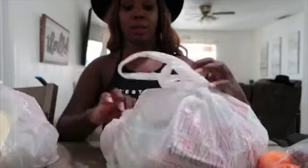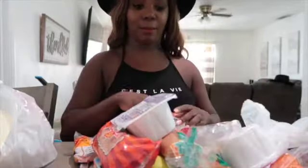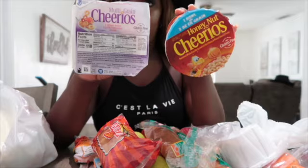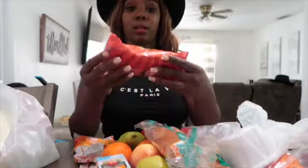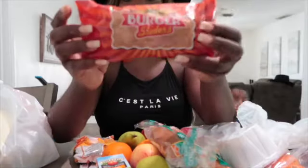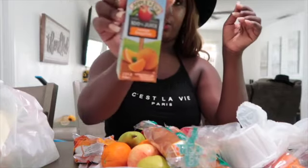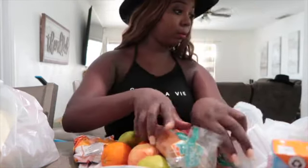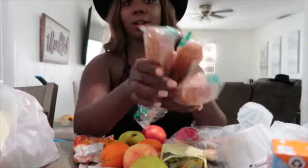Let me open this up. This is all the stuff that came in there. They both got cereal. They love cereal, so they'll probably eat this tomorrow. There's some cereals, some Cheerios. They got some burger sliders in there. They gave them an orange juice. Yeah, babe. They gave them three chicken corn dogs.